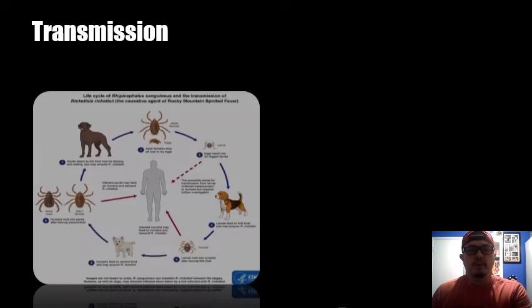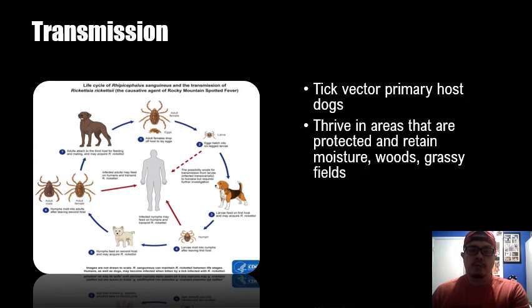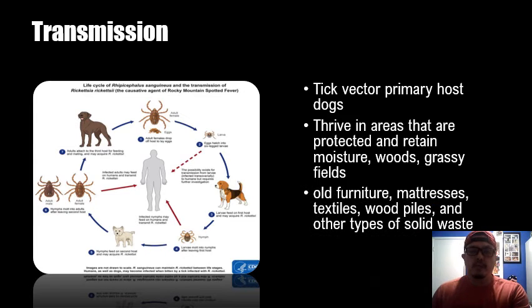As for the transmission of Rocky Mountain Spotted Fever, its tick vector's primary host is dogs. They thrive in areas that are protected and retain moisture, like woods and grassy fields. They like to live in old furniture outside, mattresses, textiles, wood piles, and other types of solid waste. Tick season runs from March through October.